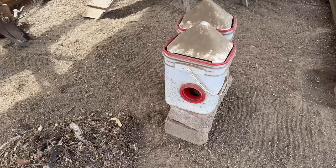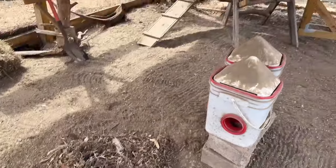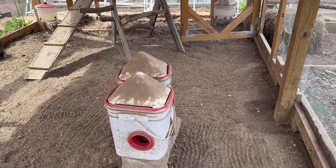All right, so I'm outside. Got my rake, and then I am cleaning up the chicken run. It's been on my to-do list for a couple weeks.